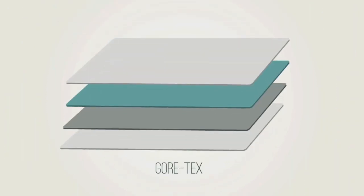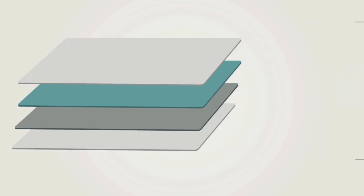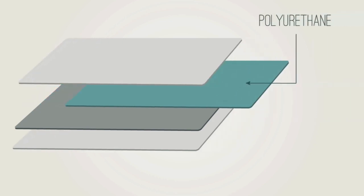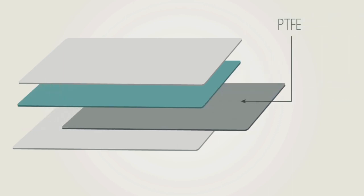The answer is that designers have started to use Gore-Tex, a designer polymer. Gore-Tex uses layers of different polymers. They include an outer layer, typically made from nylon or polyester. This makes the outer layer strong. Inner layers are made from polyurethane, and this provides water resistance. Other membranes are made of PTFE, which has millions of holes. These holes are small enough to allow the water vapour or sweat to pass out, but does not allow larger water droplets from the outside to pass into the soft lining.